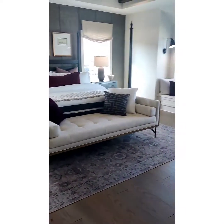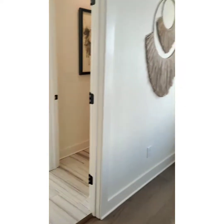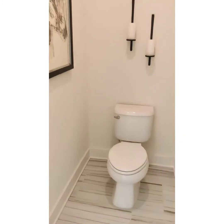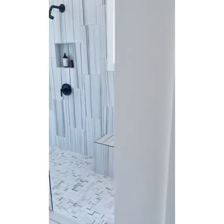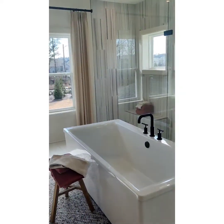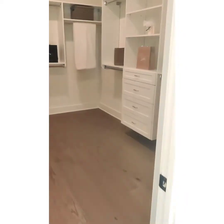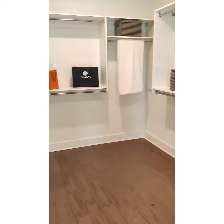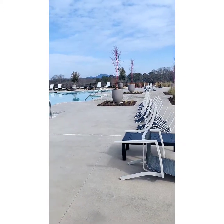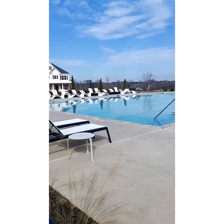And the owner's suite. Brookmeade has a beautiful pool area that's very resort-like.